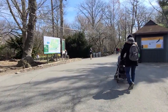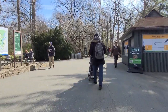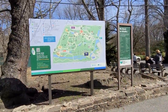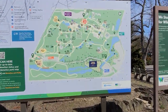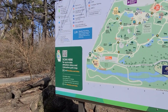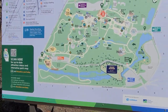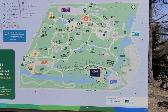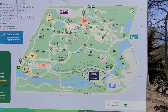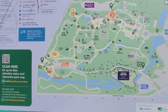All right, let's take a look at the map and see what our choices are. So we've got a QR code here that says scan for attraction status and making it an interactive map. There's a treetop adventure. Oh, but that's open from April to October. We're here in March, so we won't be visiting that today.